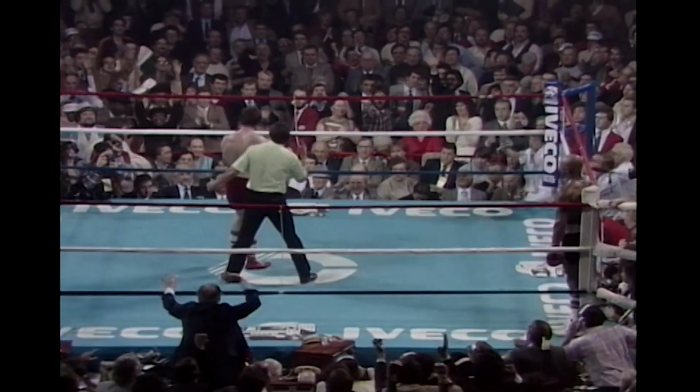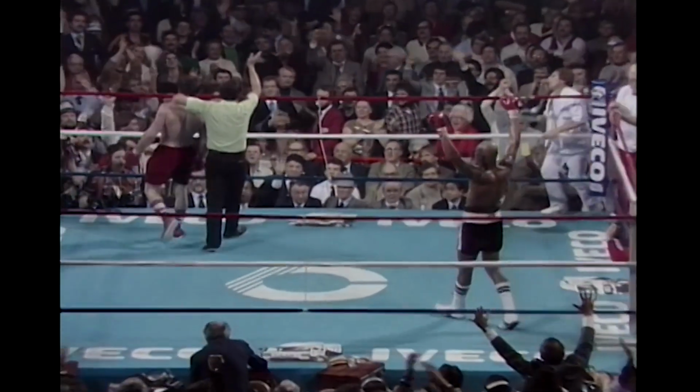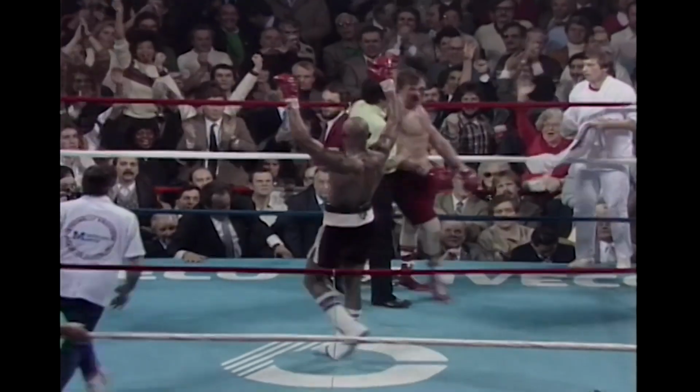Padilla sends him to the neutral corner. Sibson is on his feet. And that's all. That is all. And again, it was an accumulation of punches, Ray. Well, Hagler wore down Sibson with a barrage of punches to the body, to the head. That overhand right there dazed Sibson. You see him, he's just there, a stationary target. Hagler takes advantage of it, so Sibson goes down once again.